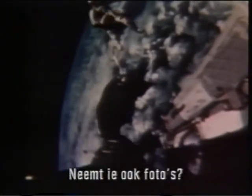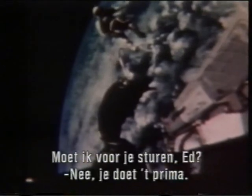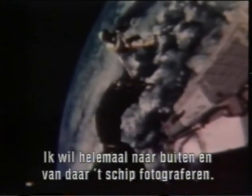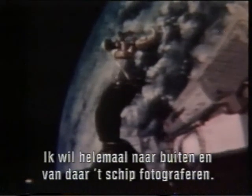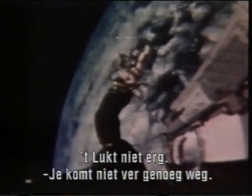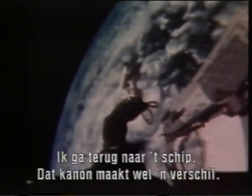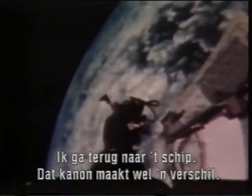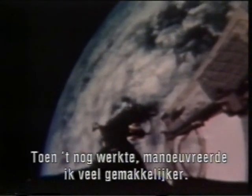Is he taking pictures? Okay, do you want me to maneuver for you now, Ed? No, I think you're doing fine. What I'd like to do is get all the way out, Jim, and get a picture of the whole spacecraft. I don't seem to be doing that yet. Yeah, I noticed that. You can't seem to get far enough away. No. Texas, remote your air to ground. California, go local. I'm coming back down on the spacecraft. Listen, it's all the difference in the world with this gun. When that gun was working, I was maneuvering all around.